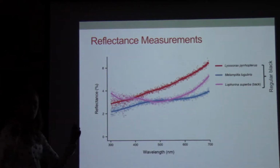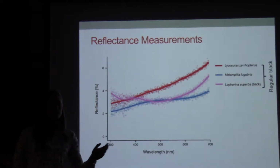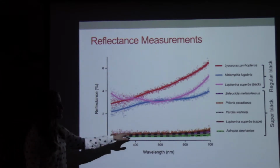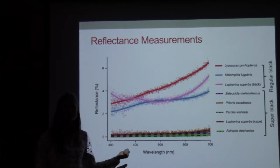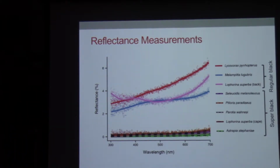So the sort of normal black feathers reflect about 2 to 40%. Very respectable. These super black feathers, which we just look at and they look way blacker, are incredibly black. They are reflecting less than 1% of the light. This was so low that my colleague who had to take the spectrophotometry measurements really struggled to actually get a signal. She mostly just got an error. These feathers are incredibly black.